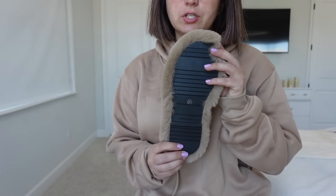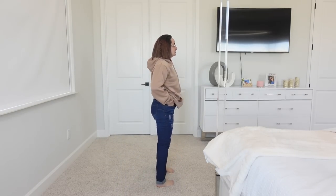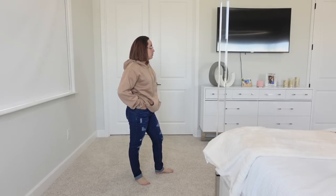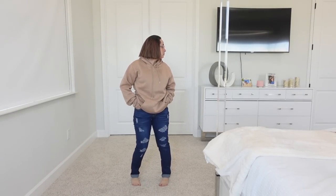Oops, size 36. So yeah, the hoodie is so comfortable. Who doesn't love a good hoodie? So I love it. The pants fit great, like I said. They have stretch. Look at that. That is a cute outfit, actually. That is so cute. Alright, let me know what you guys think, and I'm going to put on the next outfit.